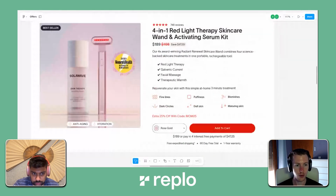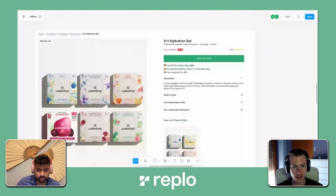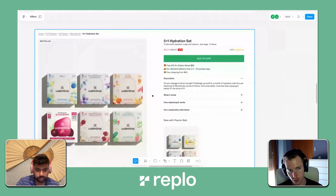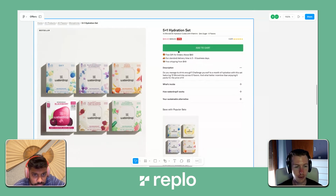Awesome. So moving into the next example, again similar to a starter kit, this is something that Waterdrop does, and it works really well for them. This is a 9-figure brand. They scaled to like 300 million in revenue. This front end offer, where they're giving you a taste of all the different flavors, allows you to try them. And then when you come back, you might say, oh, I like the peach and ginger the best, right? I'm going to buy more of that.